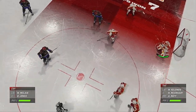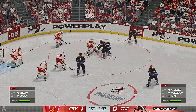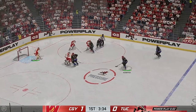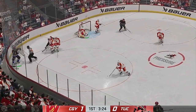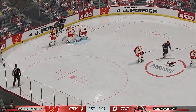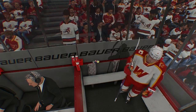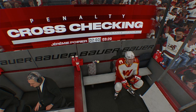Late goings of this period. 1-0 is where we sit at this point. The Roadrunners take possession here inside the offensive zone. And the PK unit gets their man out of the box. The next shift is critical, James. They had the opportunity on the power play to get back in it and get the equalizer. Now they're down by one, so they have to manage some energy here and they have to dictate pace and get back in the game.